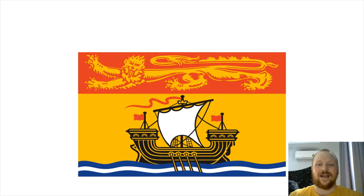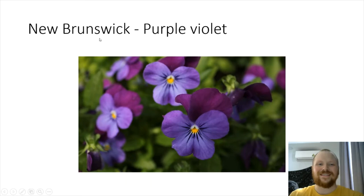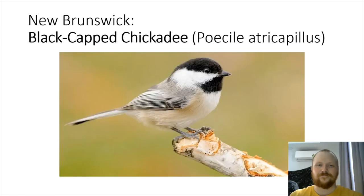New Brunswick. Now we're getting into the maritime provinces on the East Coast. Their flower is the purple violet, and violet means purple in French. So we're saying purple, purple. And our first fun bird, the New Brunswick black-capped chickadee. This ED blend has a T sound and is quite common, so we'll practice these kinds of blends. Black-capped chickadee.